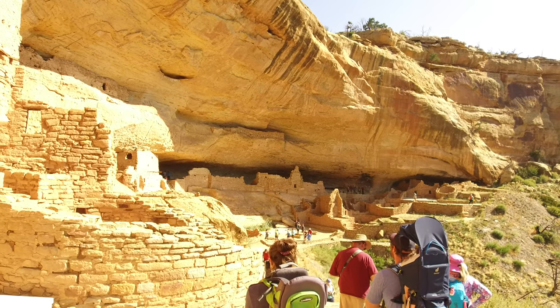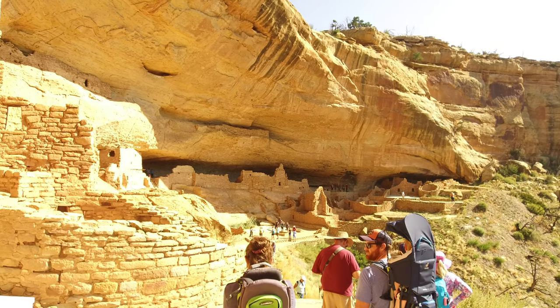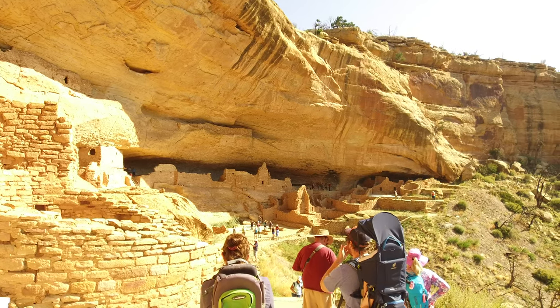Today we're visiting the cliff-dwelling Longhouse in Mesa Verde National Park.